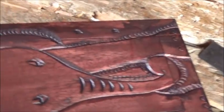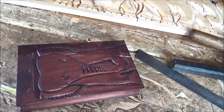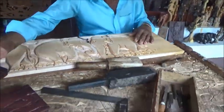What is this box for? This is a box. For just a box for anything? Yeah. You try open. Okay.